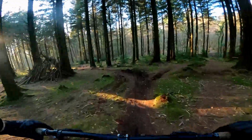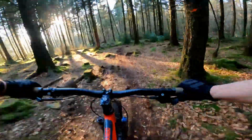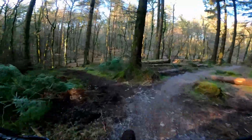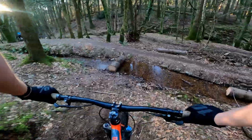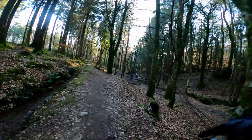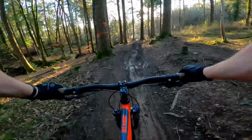There are some cool natural features kicking about too, like this little stump jump kicker. It's carried on down this horrible muddy looking thing. In this part of the woods, it gets hella boggy. I also didn't know where I was going, which led to some more technical line choices than necessary. On more than one occasion. Which then led to some further character building riding.